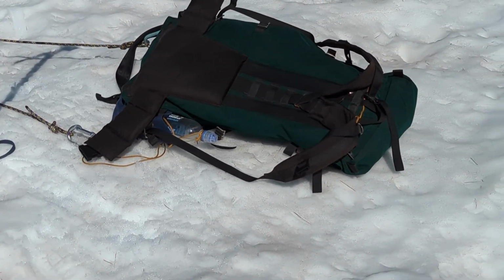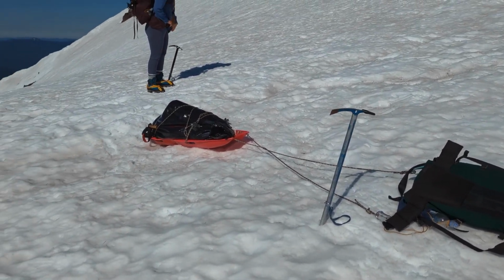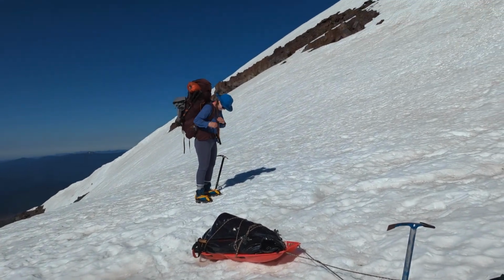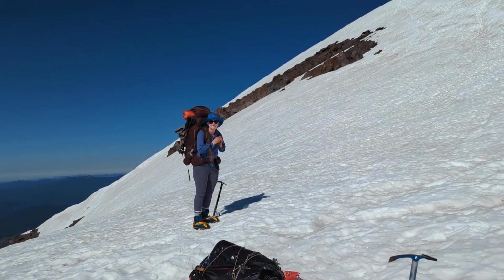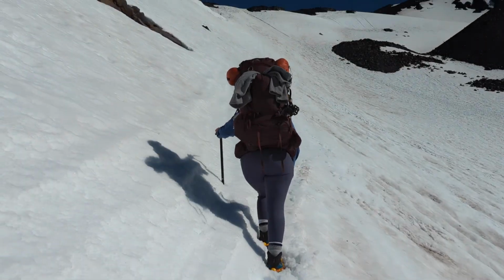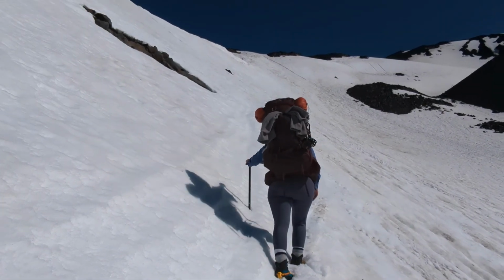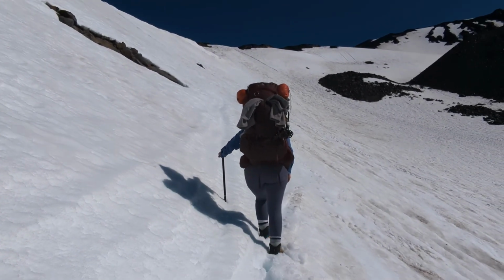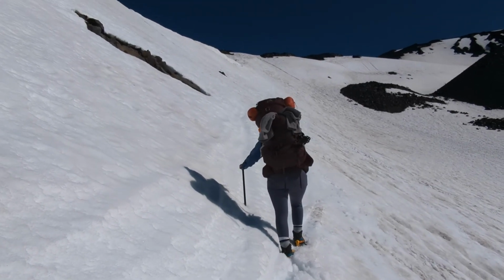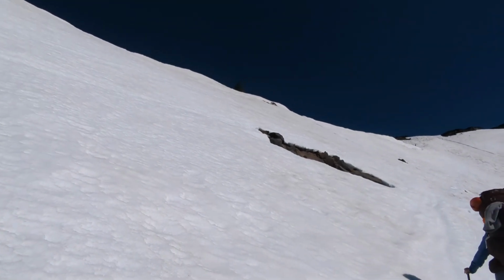So there's my pack, set up to tow my sled with all my gear in it. And there's Genie, much stronger than I am, carrying all her gear on her back like almost everybody else does. Genie's traversing our way over. Once we get past these two little rocks on our left, then we'll start up to that lip up there.